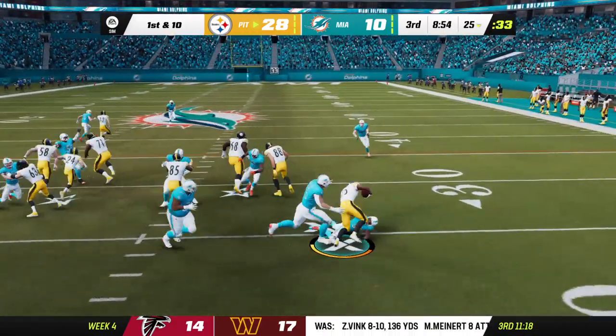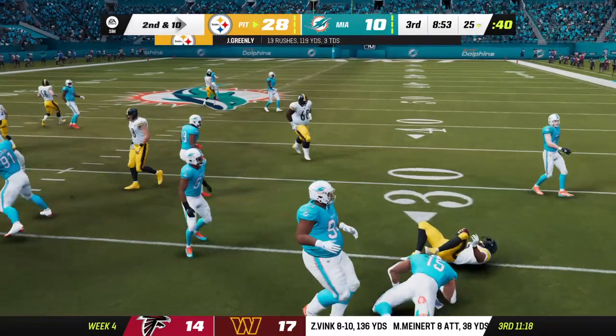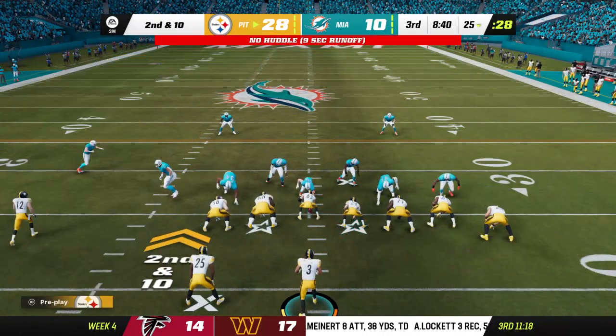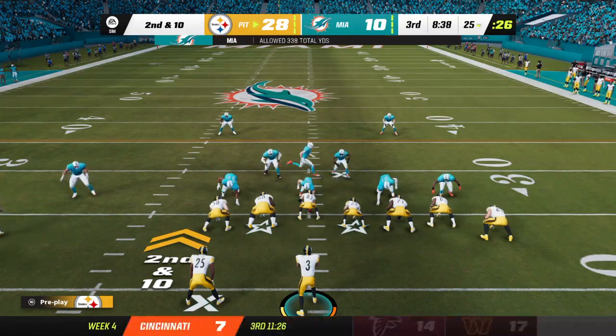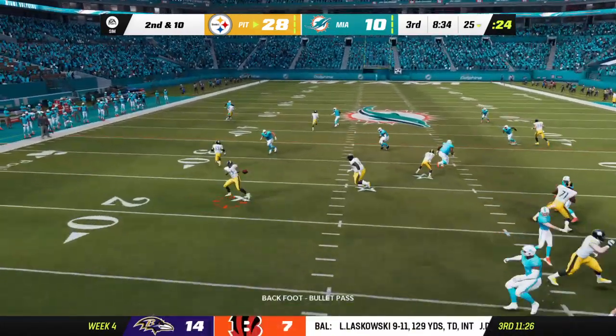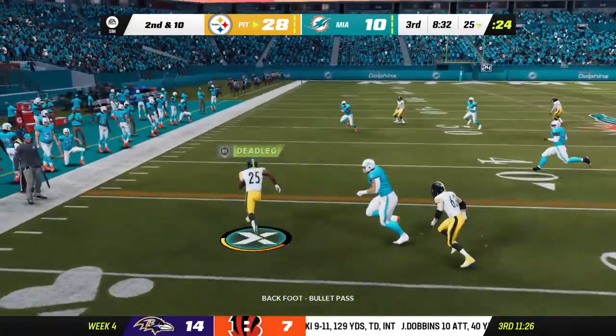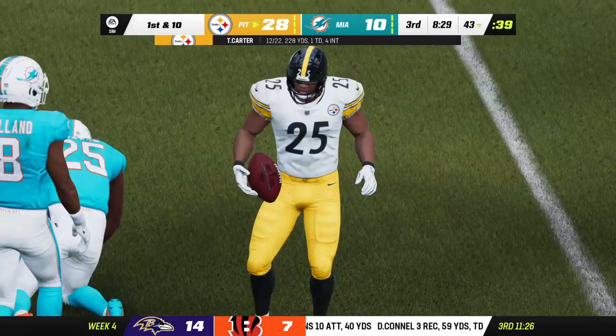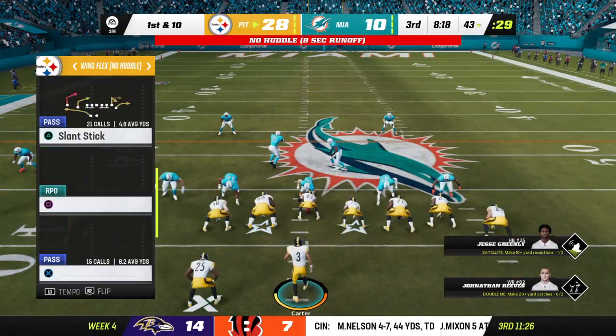They'll start this drive out on the ground. And they're going to stop him right at the line of scrimmage. Just no cutback lane to be found whatsoever. 2nd and 10. Back to throw now on 2nd and 10. Oh, he's got a little daylight. And they get him down, but not before he takes it across the 40-yard line.